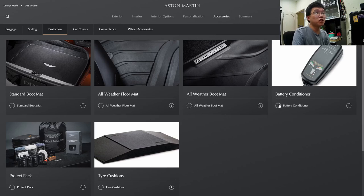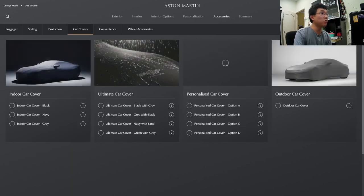Battery conditioner, definitely a must have. Protect pack, tire cushions. This is a thoughtful feature because if this is not going to be a regularly driven car, the tire cushion is something that will help prevent flat spotting of your tires. So definitely a very thoughtful feature to include for a car at this price point.